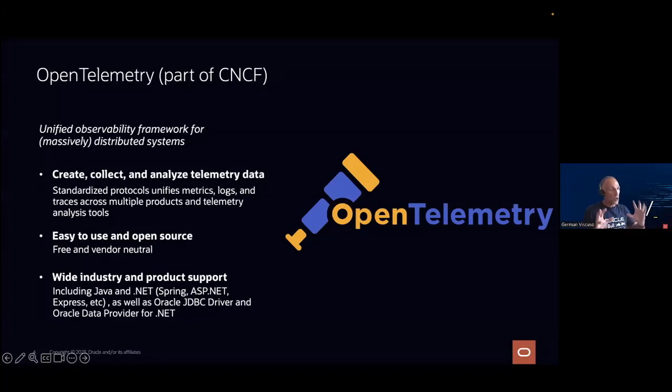So when you use all of these tools as a standard, you have the possibility to instrument, generate, collect, and export telemetry data, and then analyze it and understand what's going on. The best part of OpenTelemetry is that almost everybody is using it today, and it integrates really well with many products and extremely well across multiple Oracle products, as we will see. It is probably out of scope for today, but for example, OCI application performance monitoring is also using OpenTelemetry.